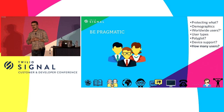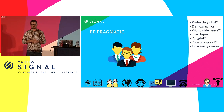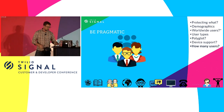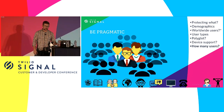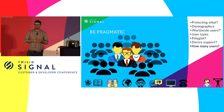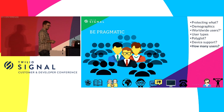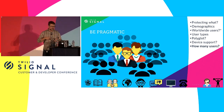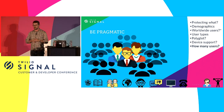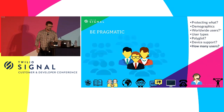Additionally, how many users? If it's 10 people in an IT department, YubiKey is a very easy solution to implement. If you're talking about 100 people, maybe 1,000 people, 1,000,000 people, what are you going to do? Unless you're actually selling YubiKeys, you're never going to use a YubiKey for a second factor, right? That kind of scope. So in this kind of situation, maybe SMS is the best solution because of the size of your user base you have to deal with.